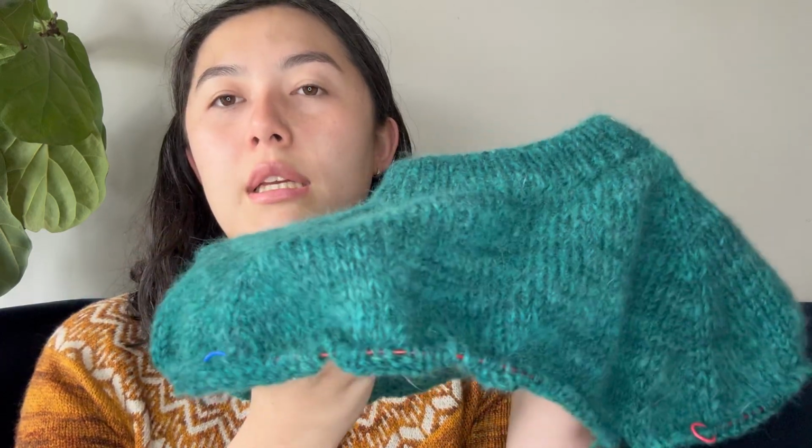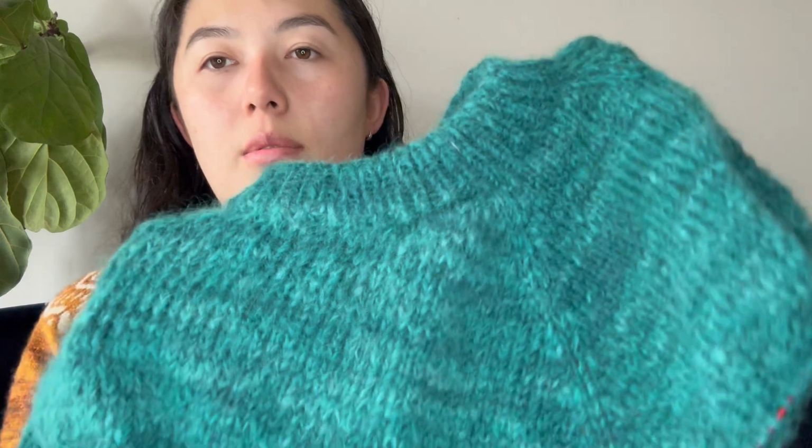I'm pretty close to getting done with the raglan increases and splitting for sleeves, and yeah, this is Explore Knits and Fibers, To the Stars Who Listen colorway. I think that's pretty blown out. I think this is pretty color accurate. It's like a tealy greeny blue, and I'm knitting it up in their Suri and just like the normal sock base.